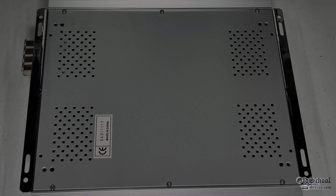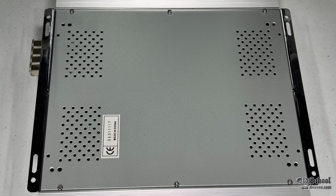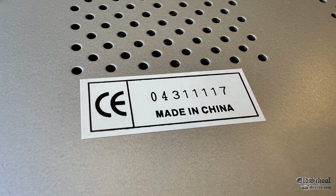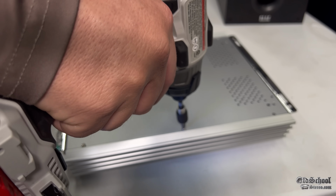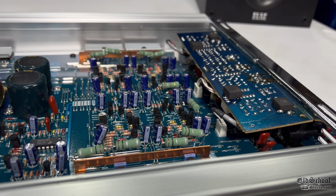Now let's flip the amp over on the bottom here so we can take the bottom panel off and see what's inside. Made in China. This is not a Korean amp, unfortunately, from back then. This is made in 2004, sold as a 2005 model. Take off the 6 screws on the bottom, and here we go.